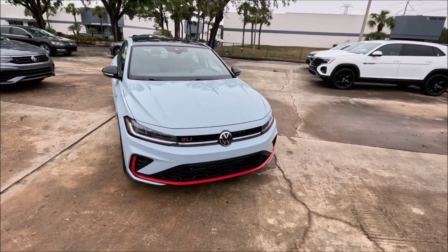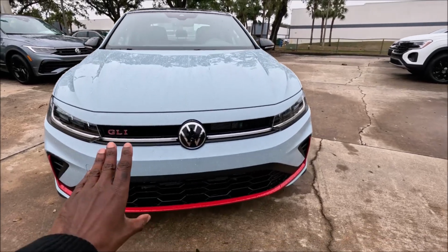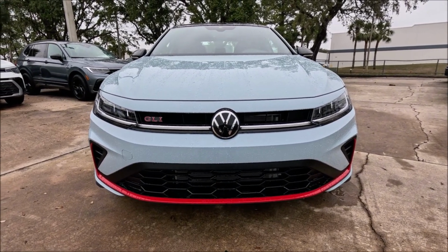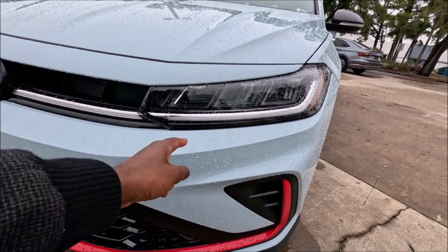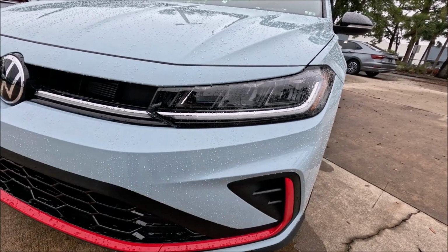So let's talk about this, because for the 2025 model year, we got the refresh when it comes to the front fascia here. So you guys will see that we do have an LED light bar going across. You will see that illuminated very shortly. That is paired simultaneously right into the LED headlamps. You guys will see the high beams and low beams with the turn indicators and the DRLs there, which is refreshed for the 2025 model year.